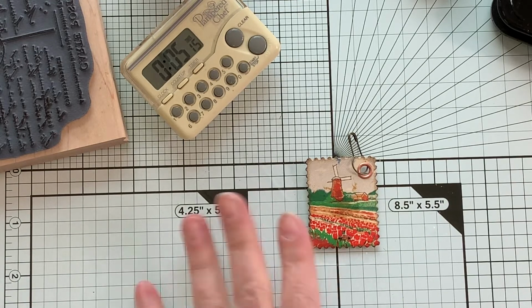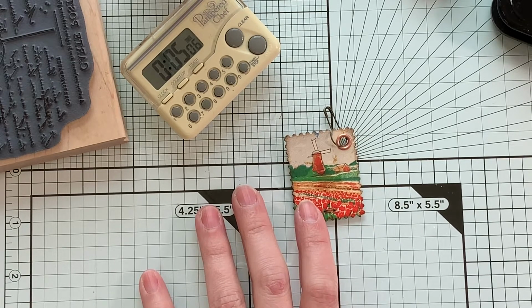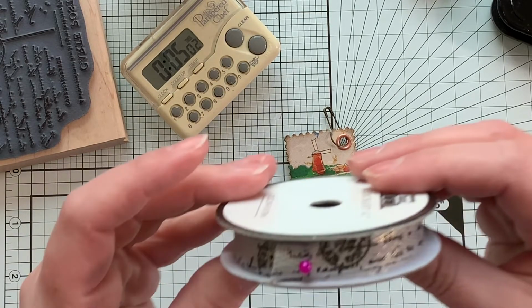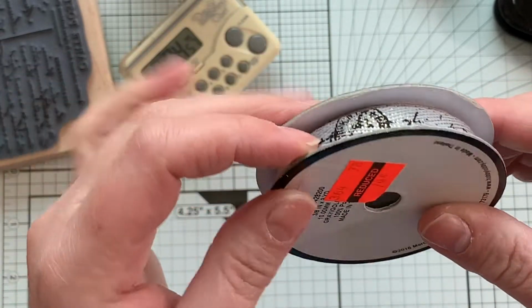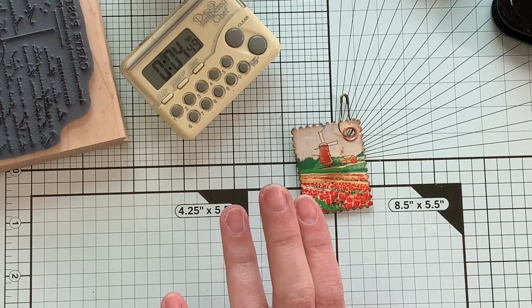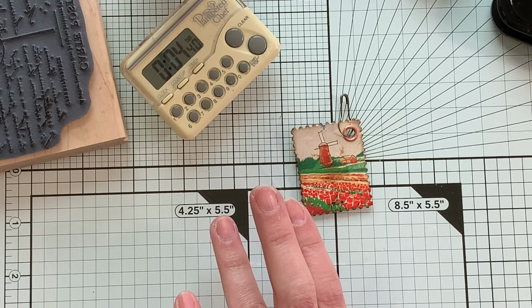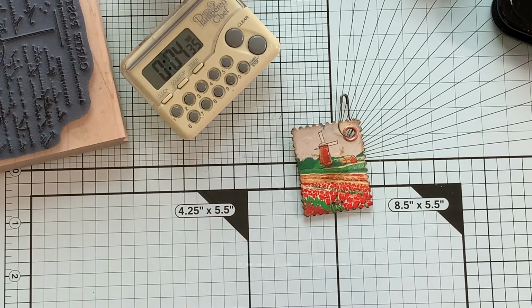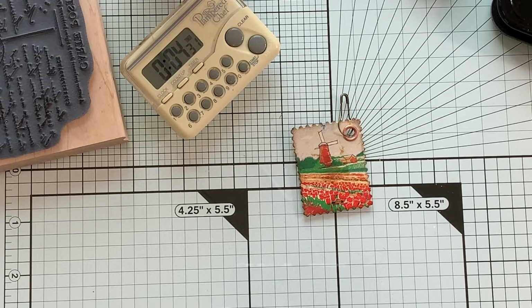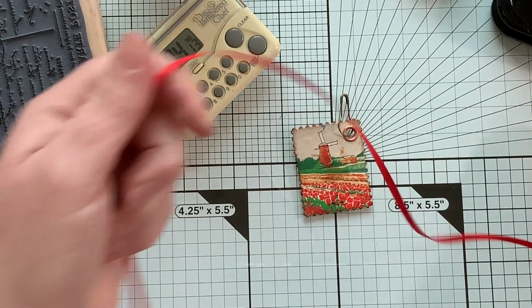It doesn't really match, but I have like canceled stamp ribbon. I was looking for something kind of red, but I don't seem to have anything right here. I have like ruffly lace, but that's not gonna work. Okay, sorry. This is what happens when you're not prepared.